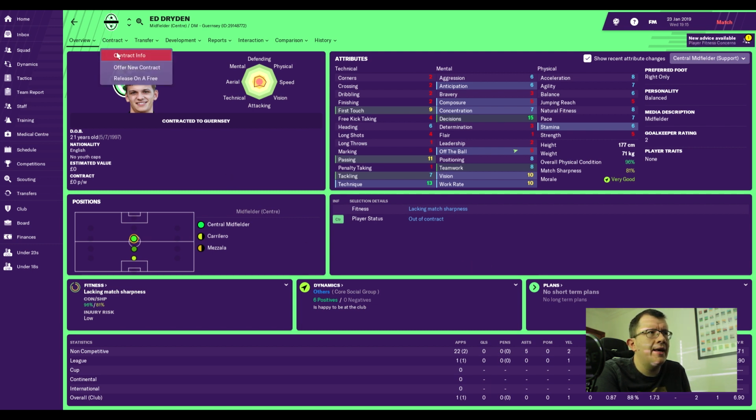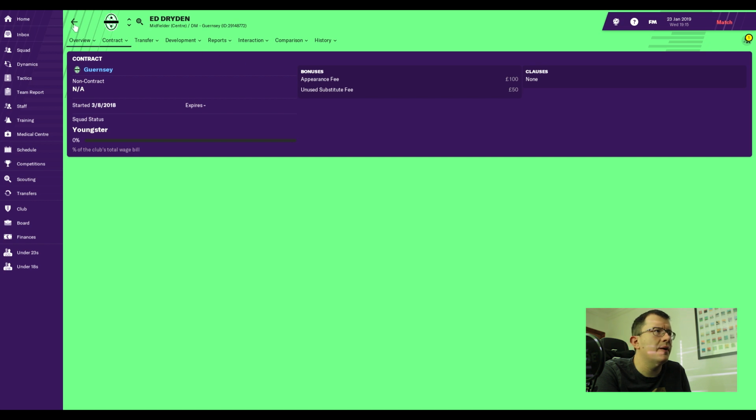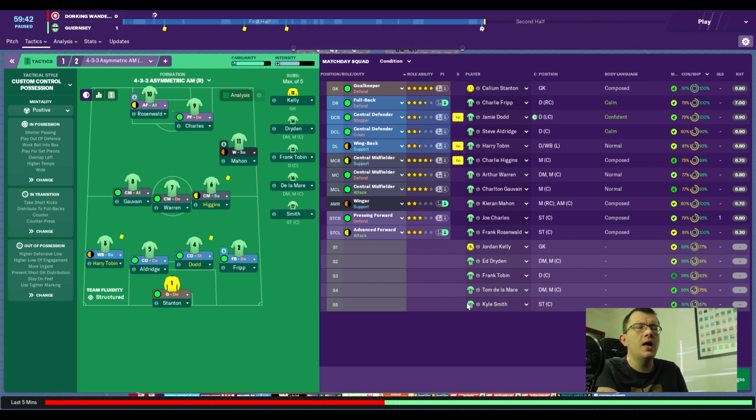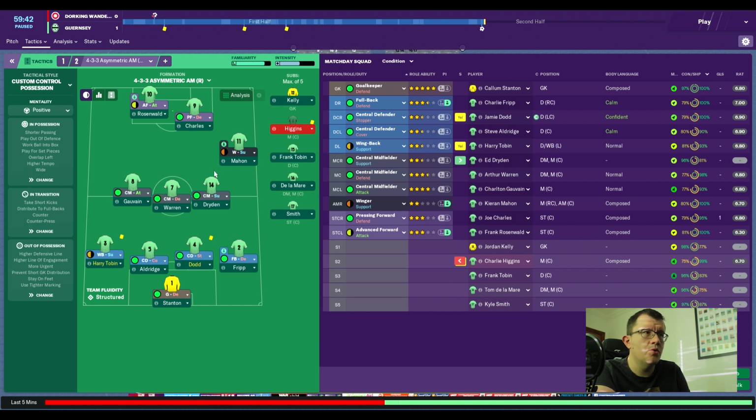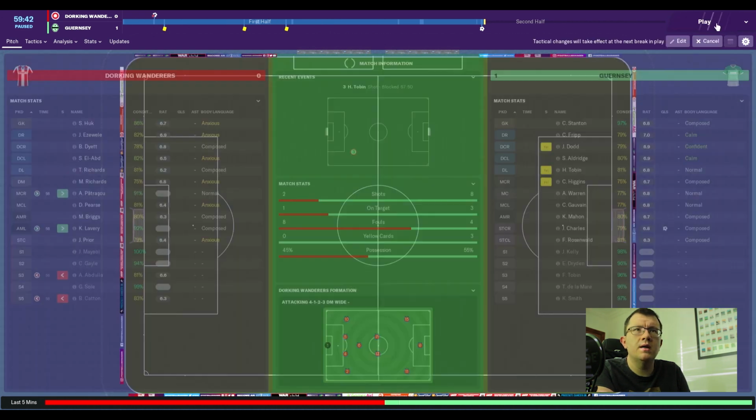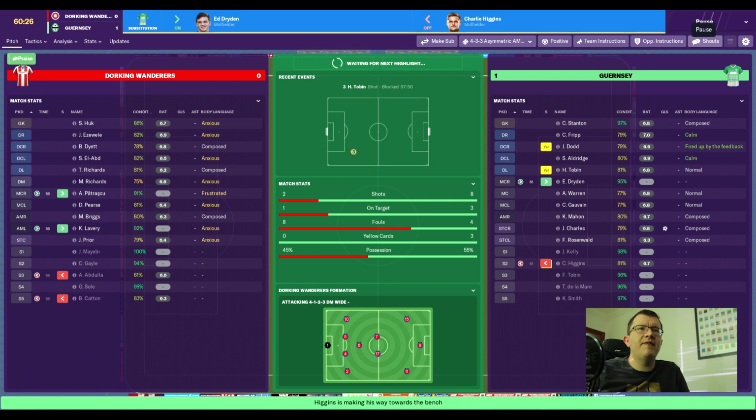He's on a pay-as-you-play contract at £100 appearance fee and £50 unused substitute, so we've not used him that much. But when I have used him, he's been pretty useful, and he's good at most positions, and he's also a defensive midfielder as well. So I'm going to bring Ed on for Charlie. He likes playing support, so that's cool. If he needs to, he can swap, and we've got Tom de la Mare as well, can come in for Arthur a little bit later on. So yeah, I'm cool with that. I'm just going to restart. Hopefully that doesn't affect our play too much.